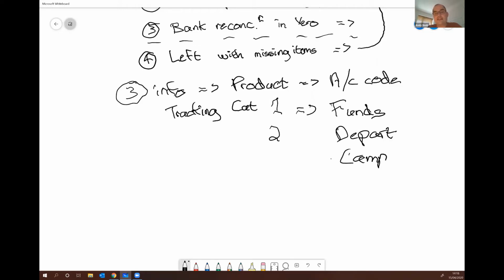Sorry, this writing looks like a toddler's done it. Apologies. I'm sure my toddlers can actually do better writing.